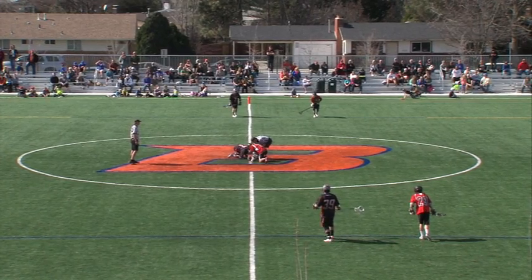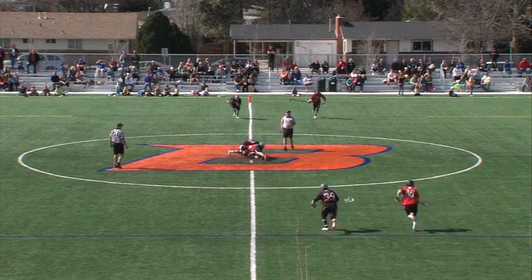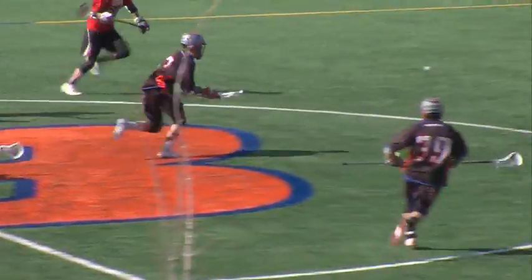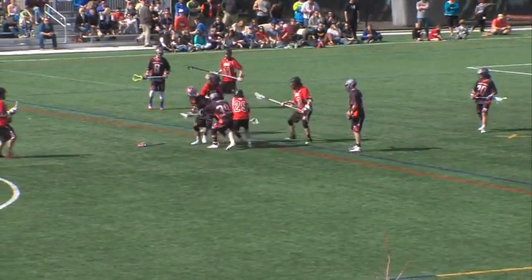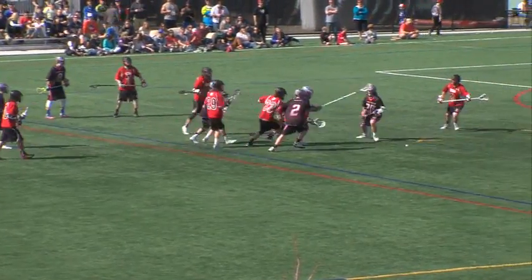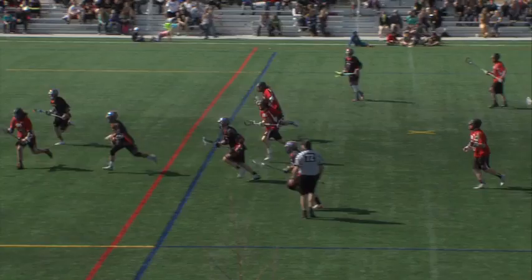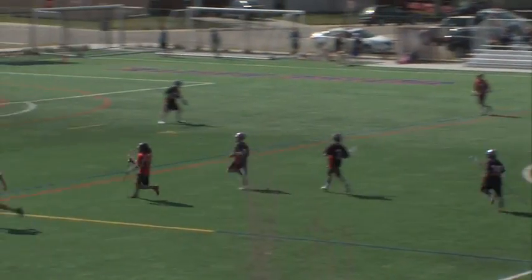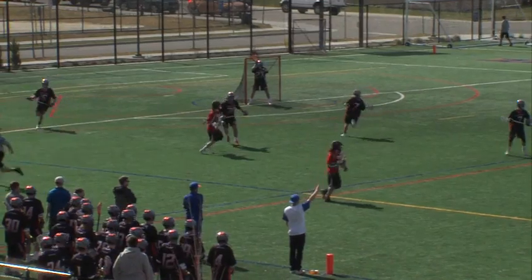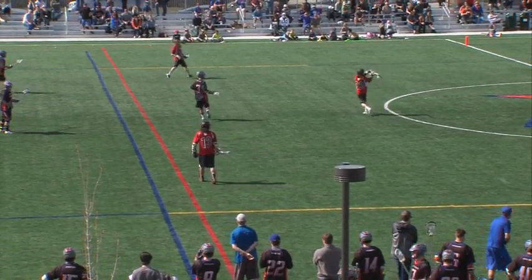Here we go, resetting for yet another face-off. And that's going to be Boise State flinging it in the direction of the Utah goal. Boise State with possession. Man lost his stick, but he's regained it now. And that's going to be Utah pushing the ball up on a fast break. Odd man rush. Couldn't quite get themselves into position quickly enough, so they're going to slow it down and reset.